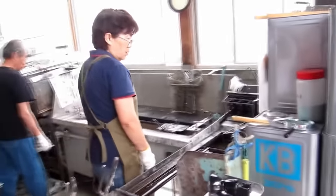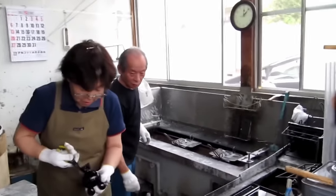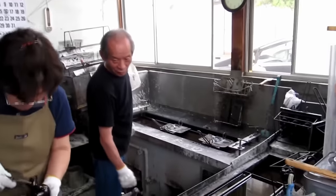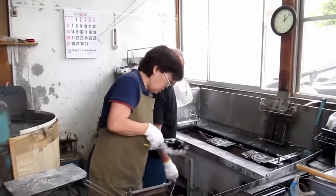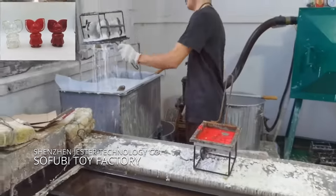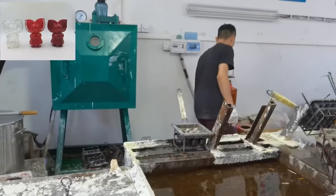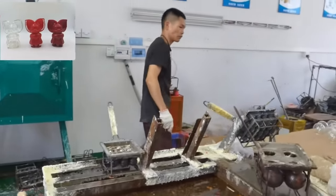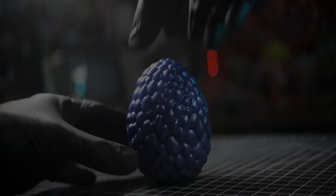I like that. Oh, by the way, this gentleman and lady right here, this is a husband and wife couple who's pretty well known for producing vinyl toys in Japan. They've done this for quite a few years. But even if we take a look at a Chinese soft vinyl production factory, we can see it's still a pretty unhurried process. And that's the thing I like about it.